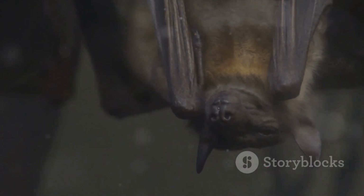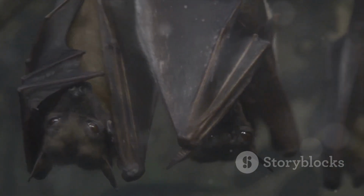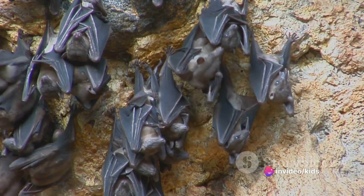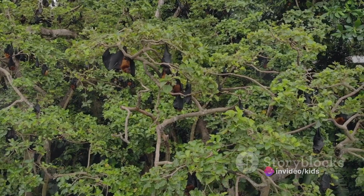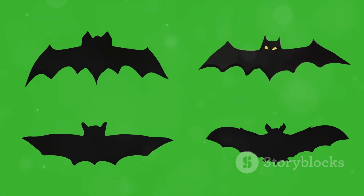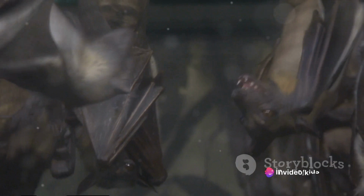One such bat is the fruit bat, also known as the flying fox. Now don't get confused, it's not a fox, but a bat with a face that resembles a fox. It's quite a sight to behold, and it doesn't stop there. The flying fox has a wingspan as wide as a child's height. Imagine that. A bat with the wingspan of a kite. It's just mind-boggling.